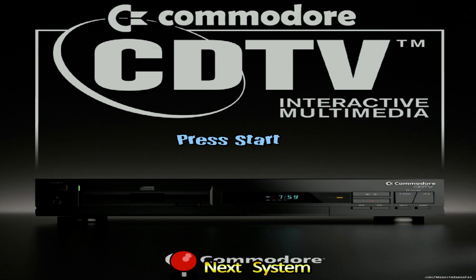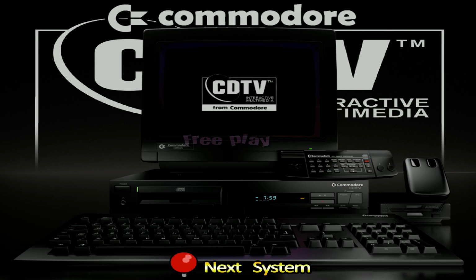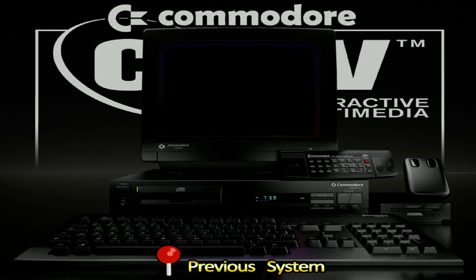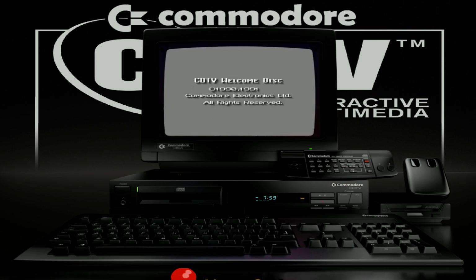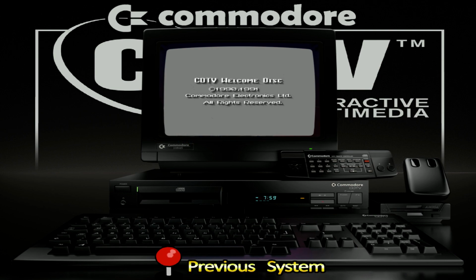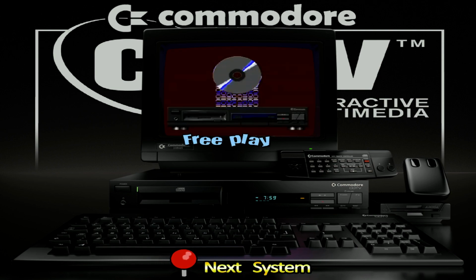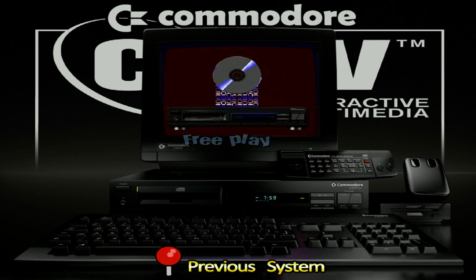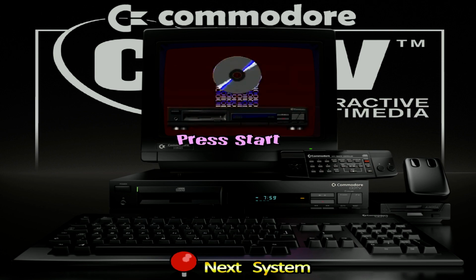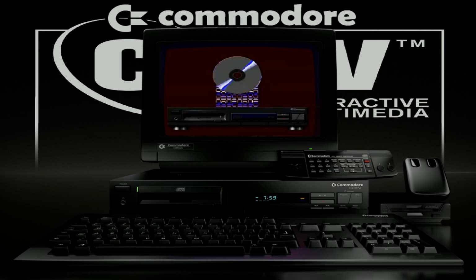Commodore CDTV. The CDTV is essentially a Commodore Amiga 500 home computer with a CD-ROM drive and a remote control. With the optional keyboard, mouse, and floppy disk drive, it gained the functionality of the regular Amiga. Commodore marketed the machine as an all-in-one multimedia appliance. As such, it targeted the same market as the Philips CD-i. The expected market for multimedia appliances did not materialize, and neither machine met with any real commercial success.